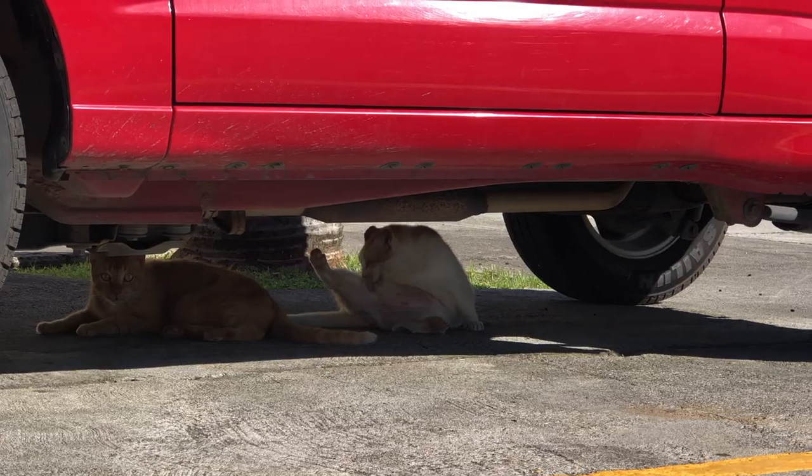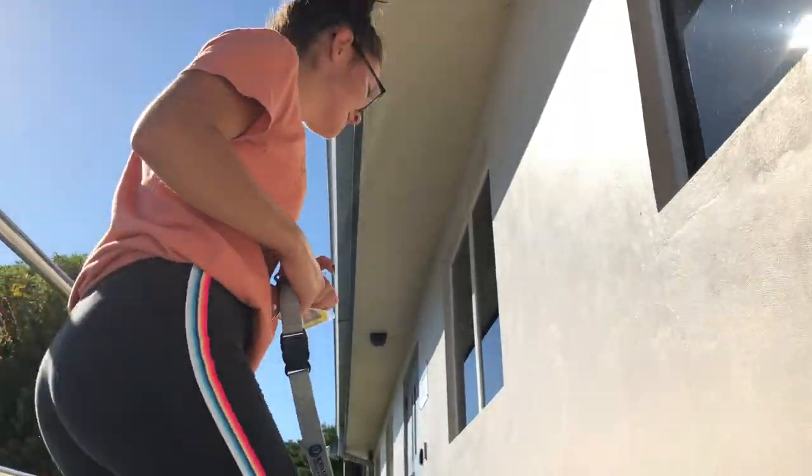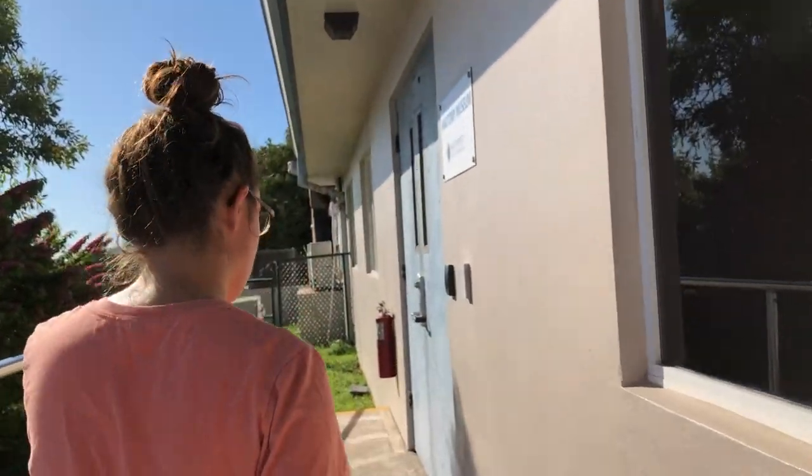Study spaces. And these stairs lead up to the back of the anatomy lab. So this is where the anatomy museum is. Take a little peek inside. You don't need scrubs to be in here, which is nice.